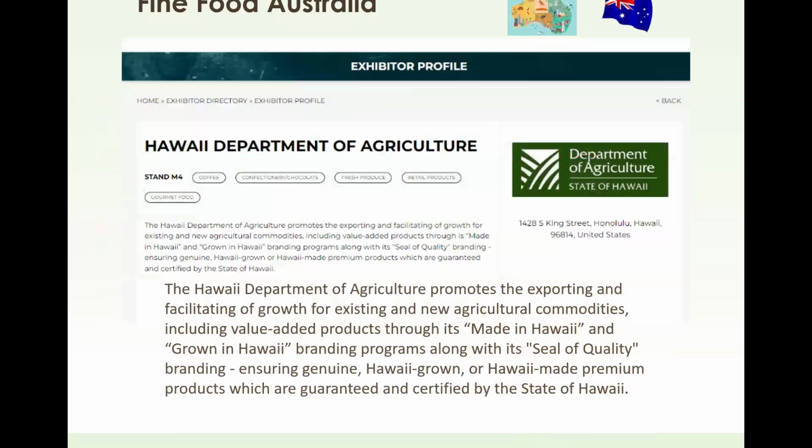Just an example of what the show does offer for us. So this is a profile from 2023. We did not have any vendors that participated with us. So the Department of Agriculture presented and represented many different brands of products that we have. We tried to take a sampling, but they do give us an exhibitor profile, which we talked about.